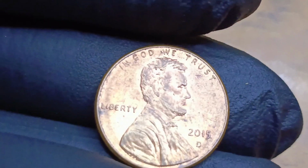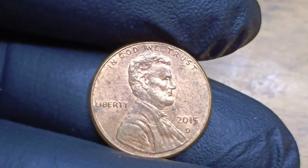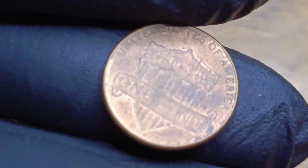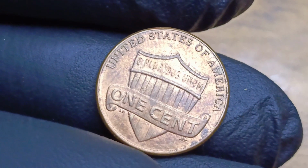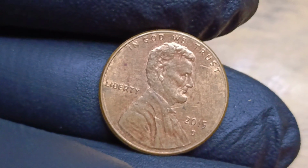Authentication is critical, as counterfeits are common, especially for high-value errors, and a 2015 D penny would need to be examined by experts at PCGS or NGC to verify its errors, as scammers often alter coins to mimic rare mistakes, like painting a penny to resemble an improper annealing error or grinding it to fake a clip. Genuine errors must occur during the minting process, not after circulation, as post-mint damage has no collectible value.